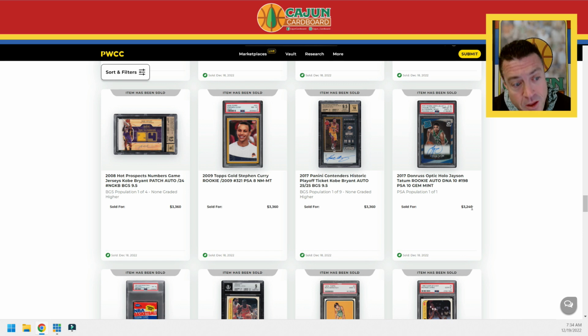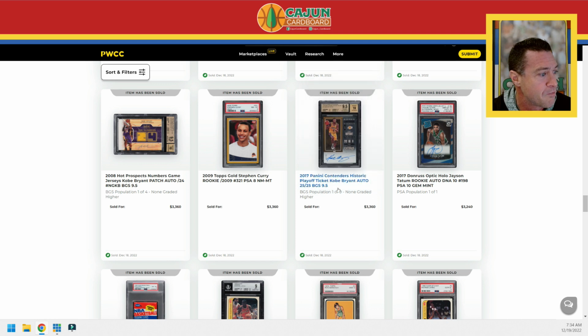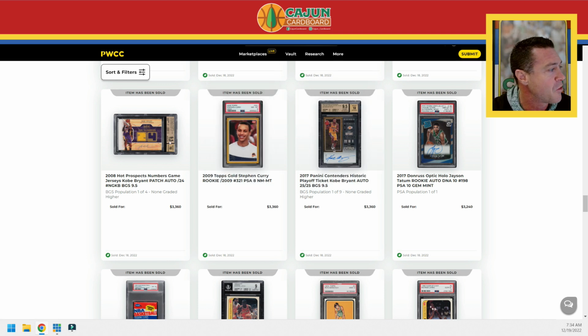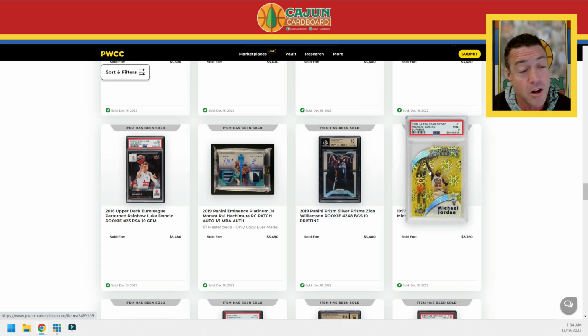This is a Pop 1, 3,240 for that one. Kobe Bryant, historic rookie ticket autograph, serial number to 25, 3360, a gold Topps, not Topps Chrome, but Topps. Steph Curry PSA 8, 3360, and a Kobe patch autograph there. And I've got 2 cards pulled up in a row that are actually my listings. So these are 2 cards that I moved over into the weekly.